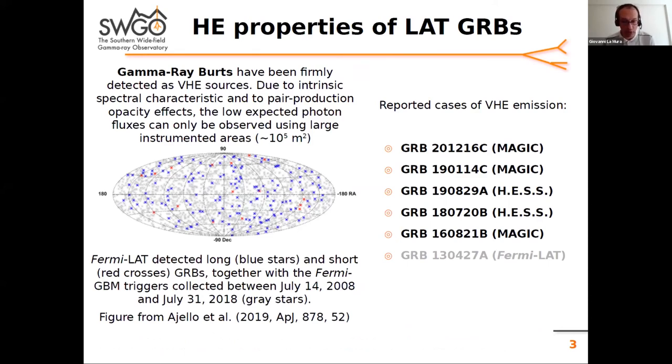the currently available observations. Here we have a set of the most important cases of very high energy emission that were detected and announced by the currently operating IACT facilities. And I am putting also in gray shade the detection of this classic GRB 130427A by Fermi-LAT, which went up to the famous 95 gigaelectron volt photon that basically demonstrated the intrinsic ability of gamma ray bursts to reach the very high energy domain.